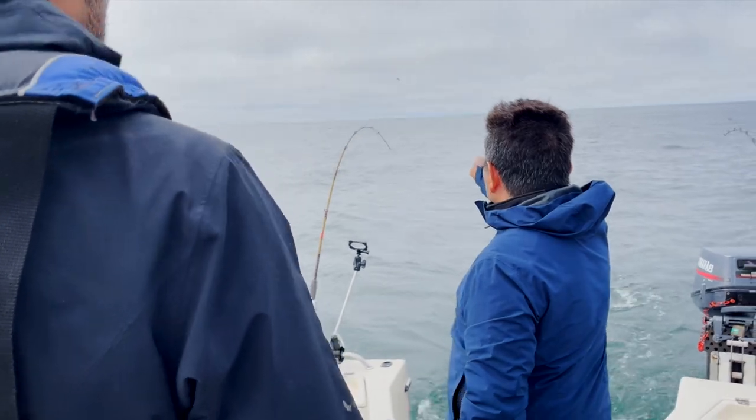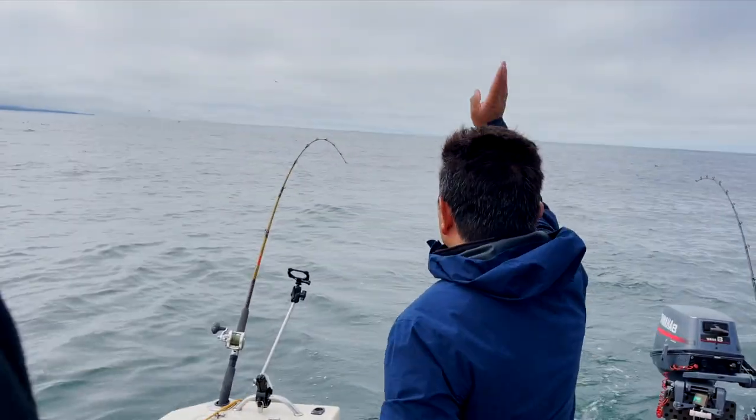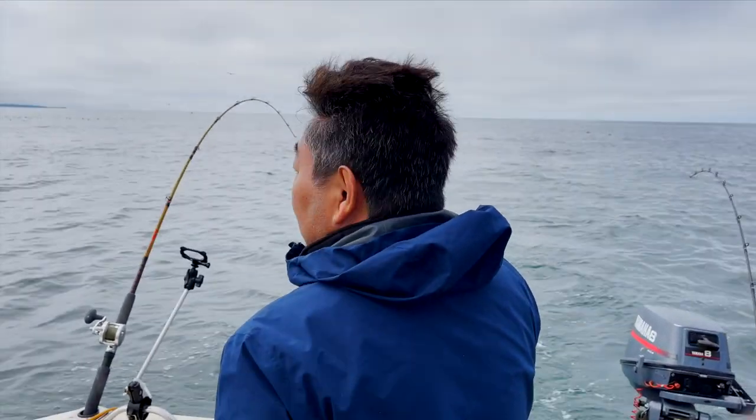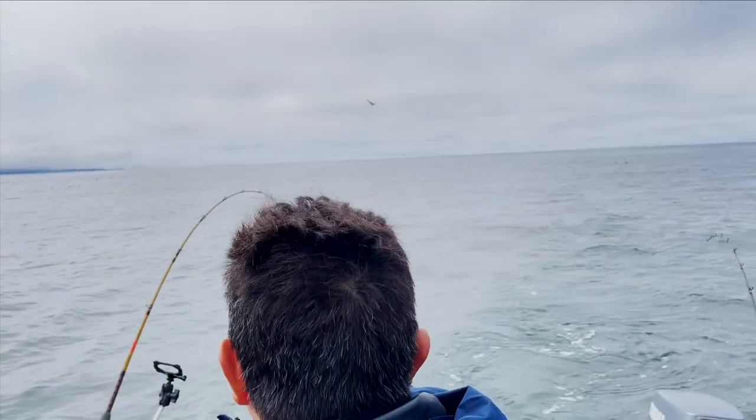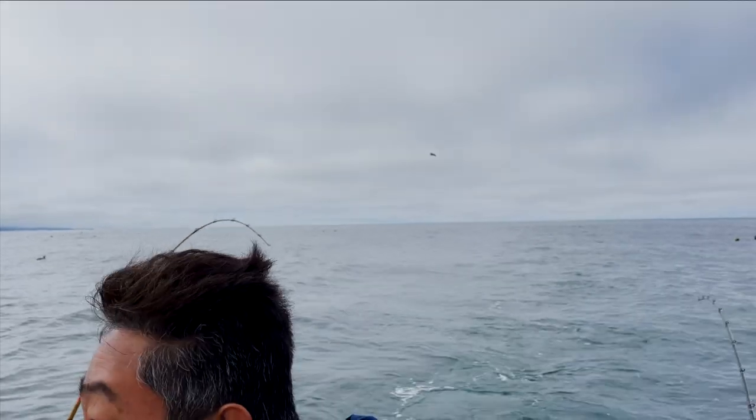Oh, yeah, whale. Saw that? A whale? Way out there? Oh my god. Seriously, all the way out there's a whale. I saw the white. There it is again. Oh my god, there's a whale. Did you guys see that?